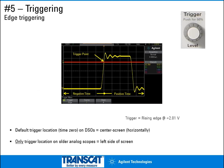In this slide, we show a scope set up to trigger on rising edges of the input signal at +2 volts. In this case, we can see a rising edge of the input signal at exactly center screen. This is the scope's default trigger condition. Of course, every oscilloscope on the market can accomplish this.